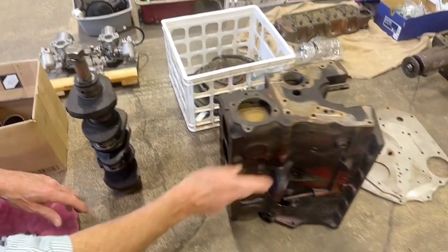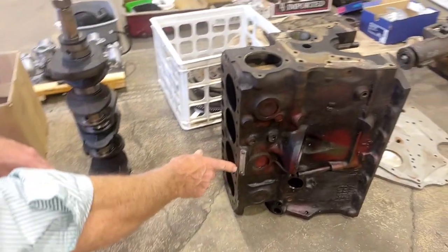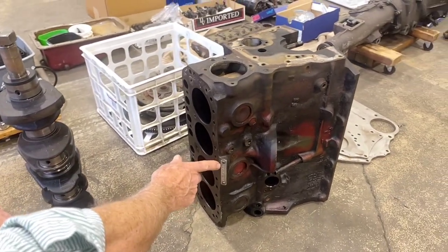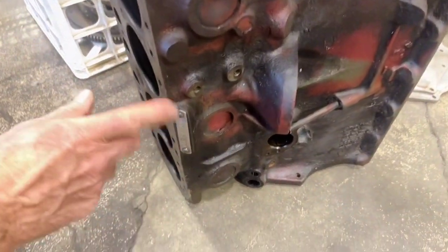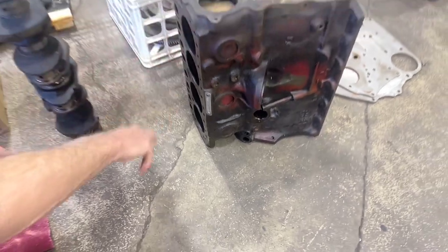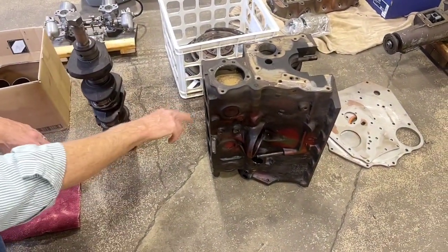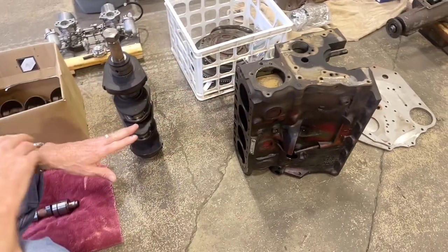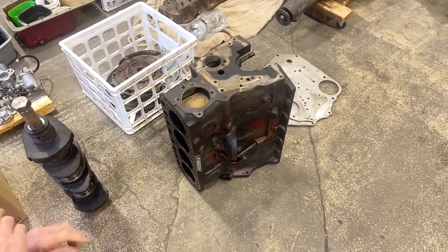The block itself is the numbers matching block. It's the original block to the car. We'll take a photo of this. The number that is here matches the VIN of the car. This is the original stamping on the block. Nothing's been changed, so it's an original block. All four cylinders look nice. There's no significant scratches or anything in the bore. So again, I suspect probably just honing it would take care of it.